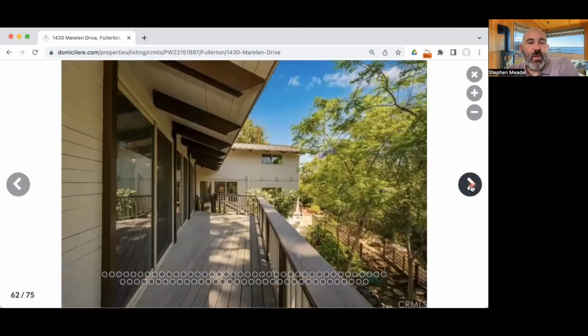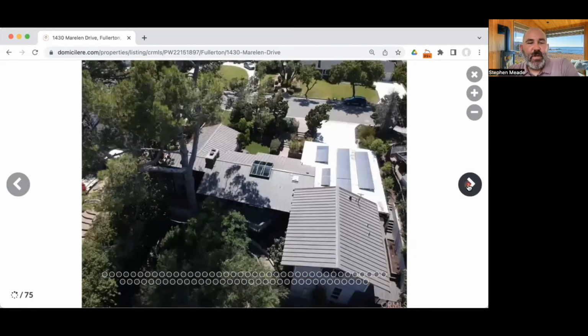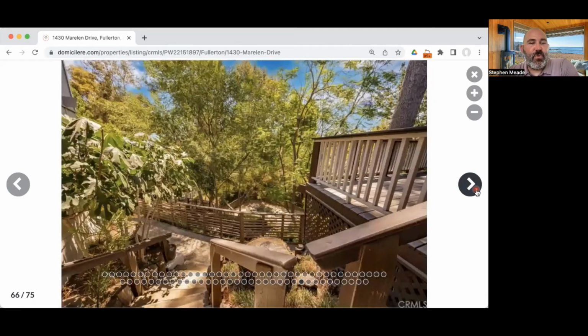This is actually a pretty large lot. But again, when you look at it from this angle, what you can see here is that a good amount of this is sloped. And I always thought this was a missed opportunity to really develop some extra space. So there are some staircases and things leading down here. They've kept it mostly natural. I feel like you could develop this a little further even.